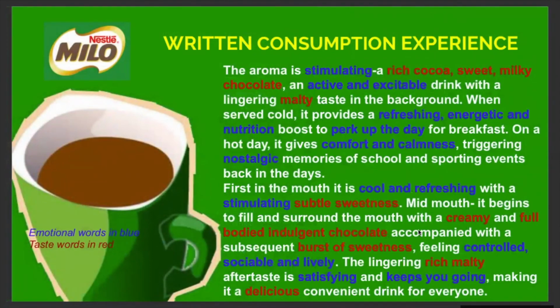Linking the flavor profile and its need state, here is the crafted consumption experience. The aroma is stimulating, a rich cocoa, sweet, milky chocolate, an active and acceptable drink with a lingering malty taste in the background. When served cold, it provides a refreshing, energetic, and nutrition boost to perk up the day for breakfast. On a hot day, it gives comfort and calmness, triggering nostalgic memories of school and sporting events back in the day.